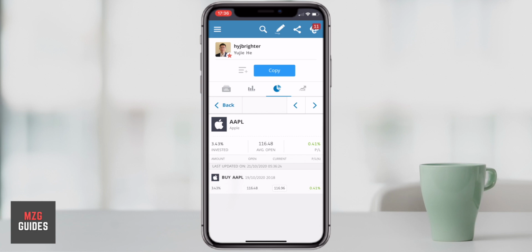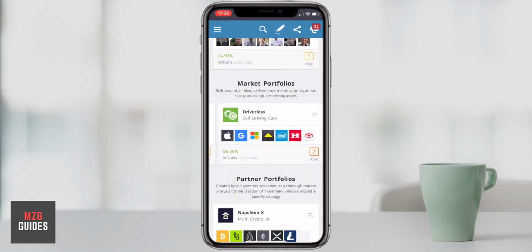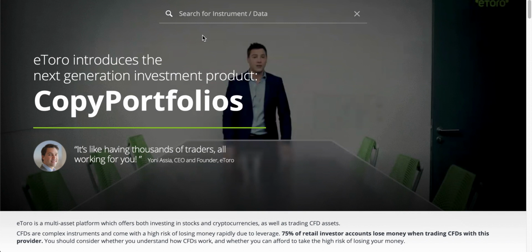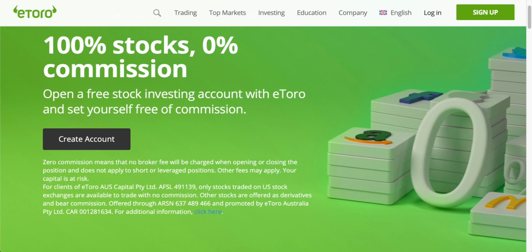But something unique to eToro is what they call copy trading or copy portfolios. So essentially what eToro want to do is create a social platform for trading. So anyone can go onto eToro, become a trader, and then put all of their trades on the system. The system will then tell you how profitable that trader is, and anybody can open an account on the app, put money in, and essentially copy all of the trades of any of the other traders on the app.